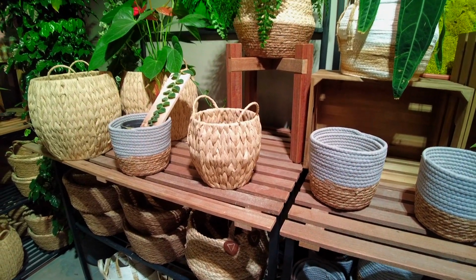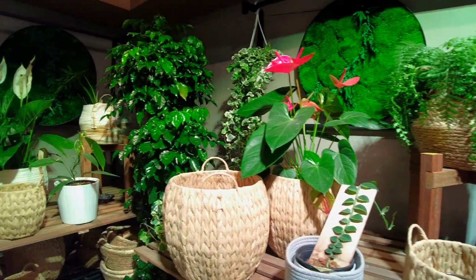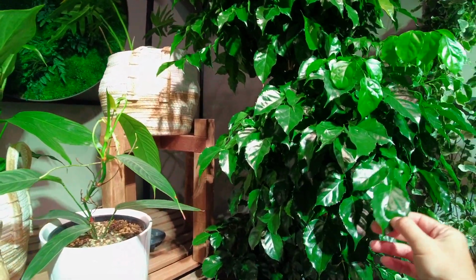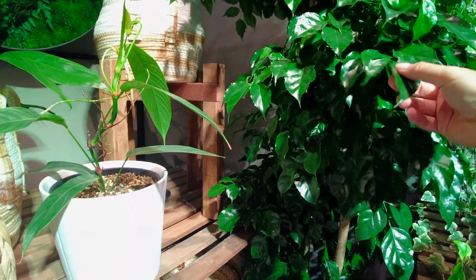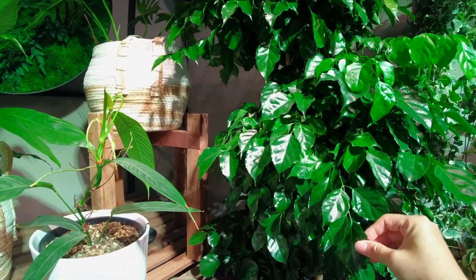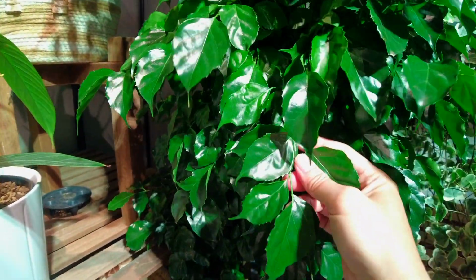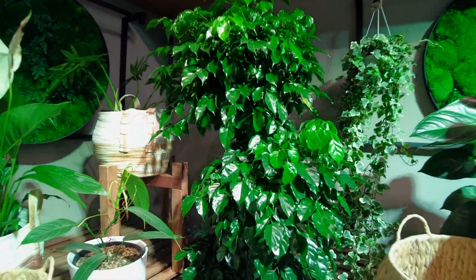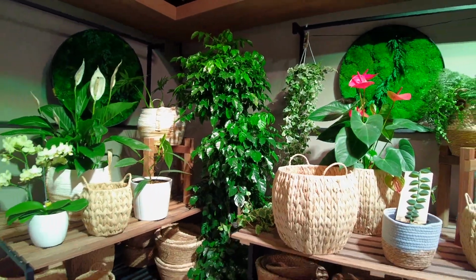So far, so good. The pots. This one looks fake. No, it's not fake. I don't think it's fake. Is it fake? Yeah, I think this is fake. Yeah, this might be fake. This one here might be fake.